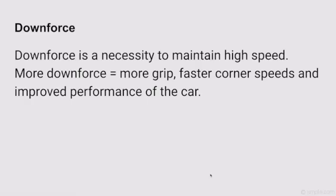Downforce is a necessity to maintain high speeds. More downforce equals more grip, faster corner speeds, and improved performance of the car. F1 is the fastest sport in the world, so the next time you watch a Formula 1 race, you can fully understand why the cars are moving so fast. And if you've never watched an F1 race, I highly recommend you try.